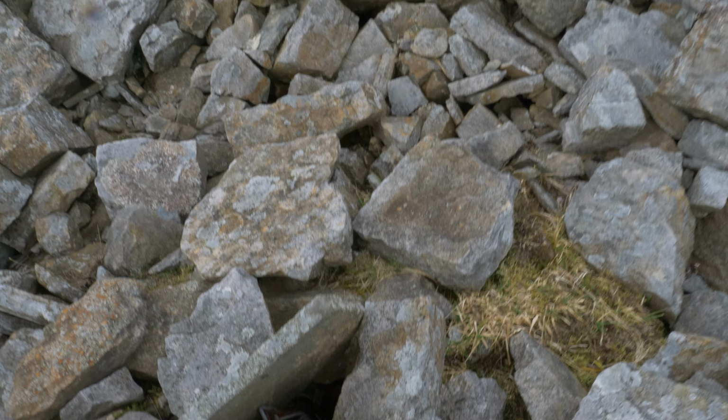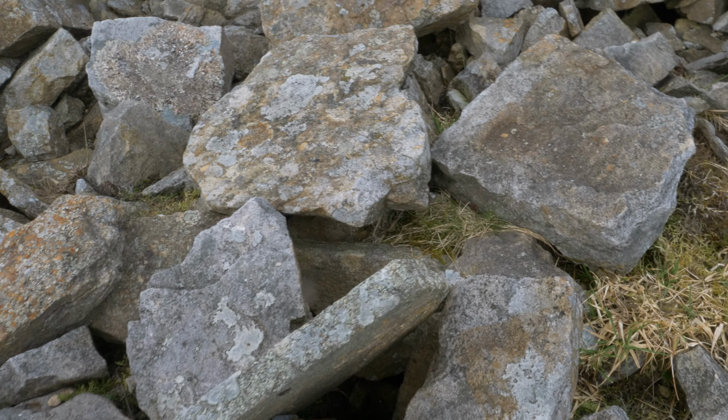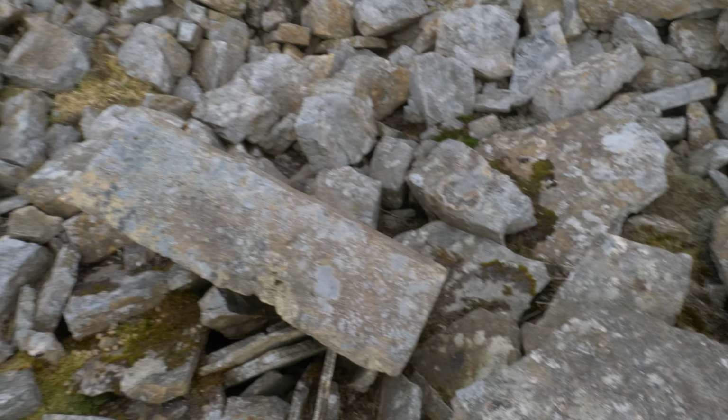Yeah, so we can see here, look, there's a trap underneath it, so I'm not going to put my fingers in there. But you can see there's a tile with a hole in for the nail. And then here, look at this. Cast concrete or something, so yeah, it is.